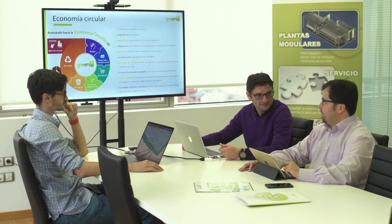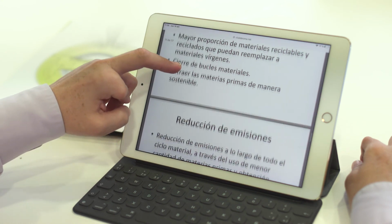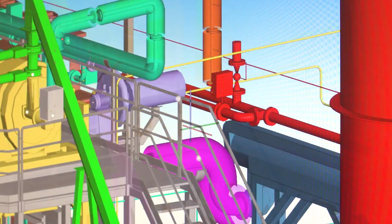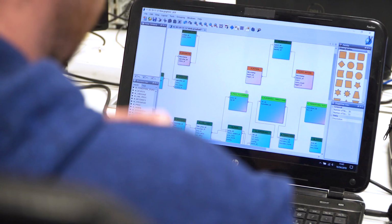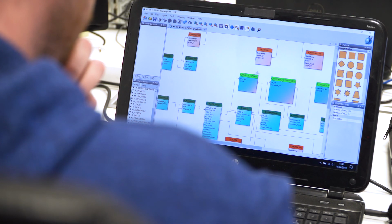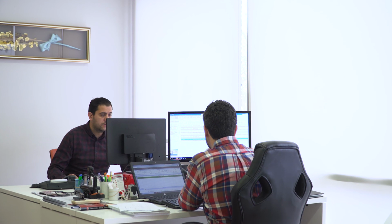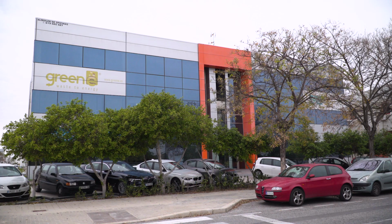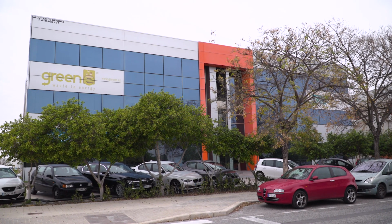Greene is involved with the management of all its facilities, offering a full range of services to guarantee the start-up and operating profitability of the plants. We advise our clients and provide them with an experienced maintenance service. The professionalism of our team, together with the use of the best materials and components in our plants, mean that we offer high standards of quality and reliability.